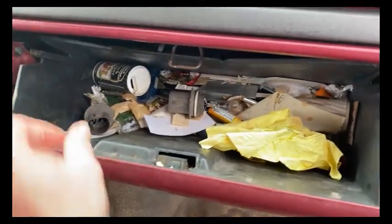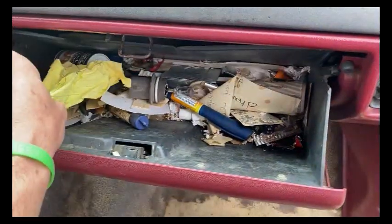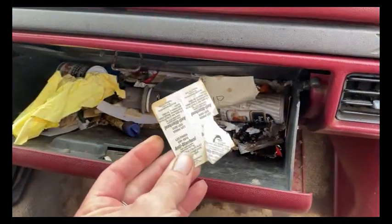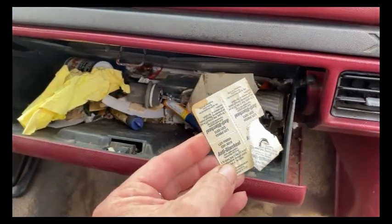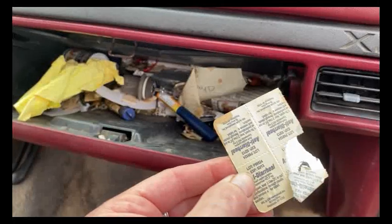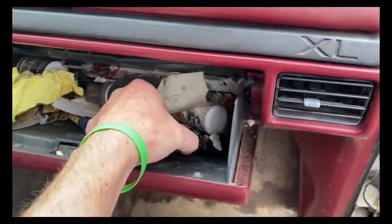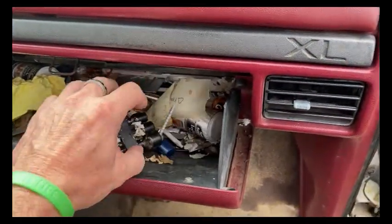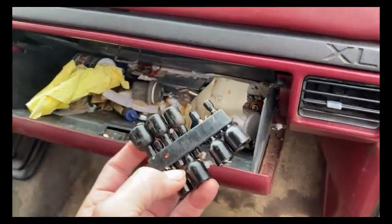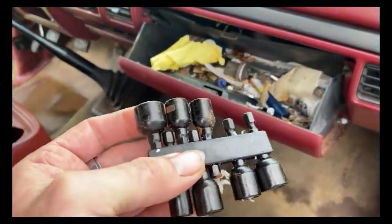Got some stuff in here. Got a couple headlight bulbs and a bunch of stuff that I don't want to touch. Oh, okay. Wait a minute. Got some anti-diarrheal that expired in 2013, and one of them's been used. Looks like a lot of them been used. I'll be. Look at this. God, what would Mortsky say about this? Sockets? I got a socket set. Most of one.